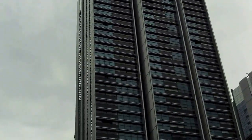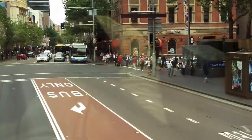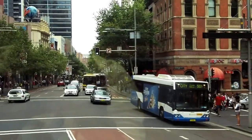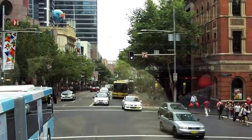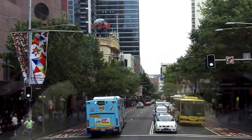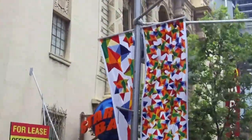As we move further along George Street, we leave the shopping precinct and enter an area with more emphasis on entertainment, with many cinemas, video game arcades, and of course pubs. There's a grim warning to others.